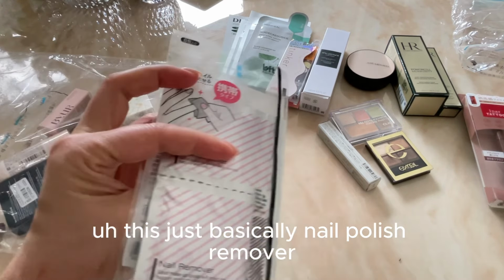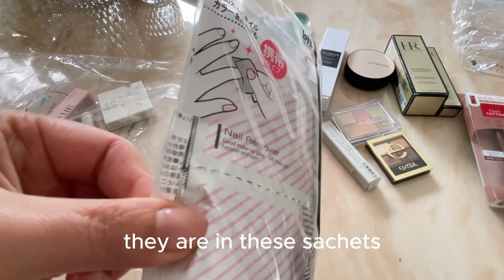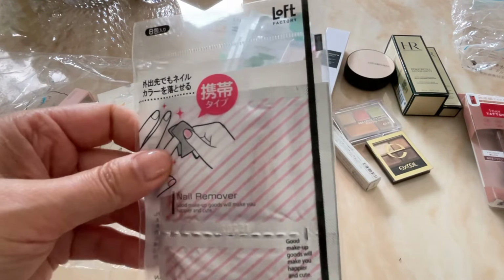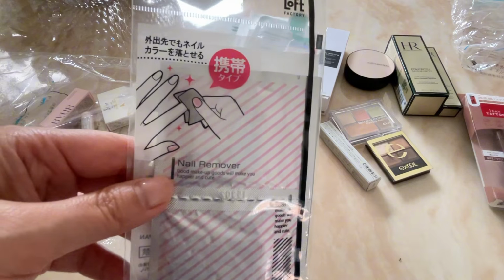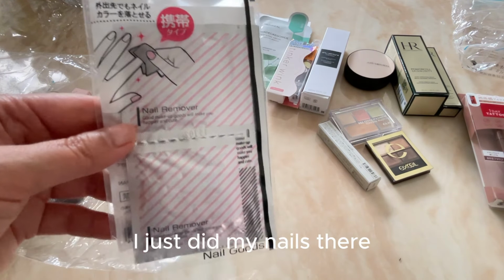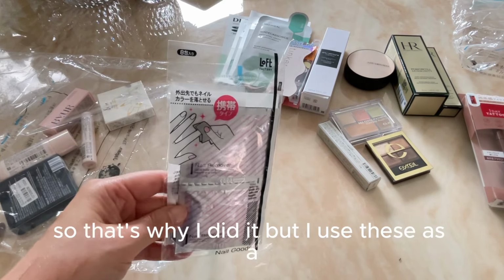Anyways, this is basically nail polish remover. They're in these sachets. You just open one sachet and then remove the nail varnish. But when I was out in Japan, I went out to have my nails done in the salon locally. I just found different salons because the price is reasonable. I had plenty of time, so that's why I did it.